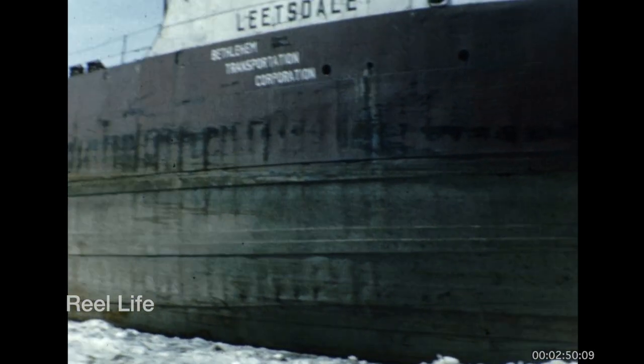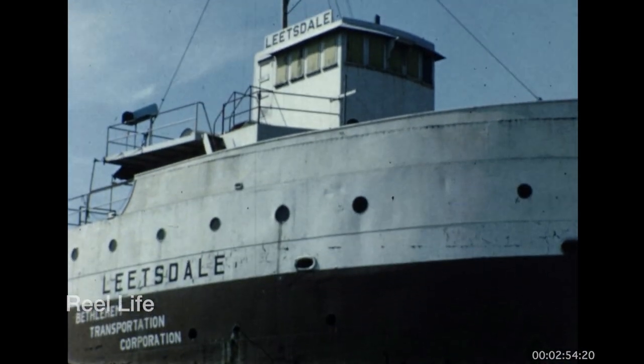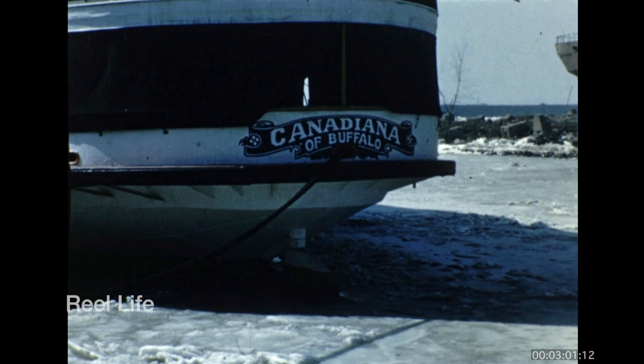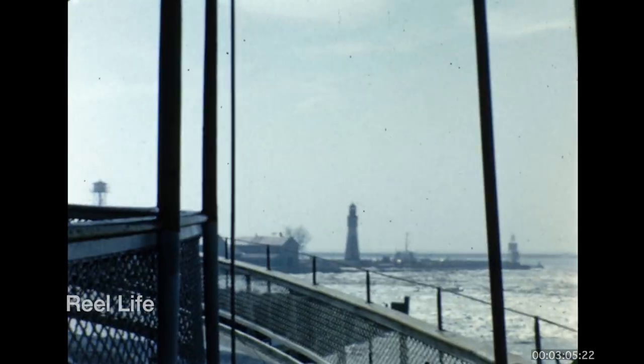Originally intended to carry 3,500 passengers, it was decided by the United States Coast Guard that 1,800 was a safer number. With a reduction in passenger capacity, the ship's owners found room to construct the largest dance floor of any steamer that sailed the Great Lakes.